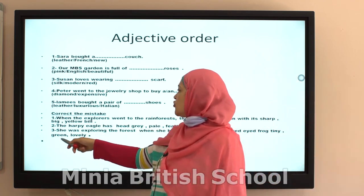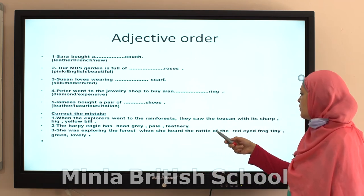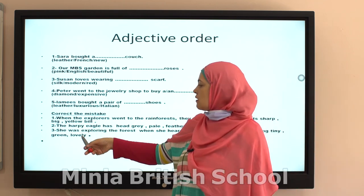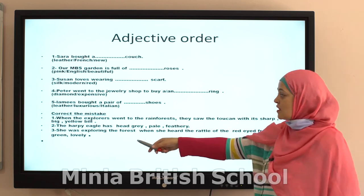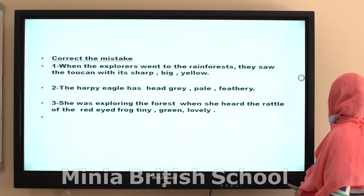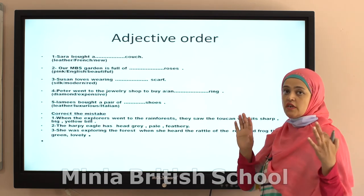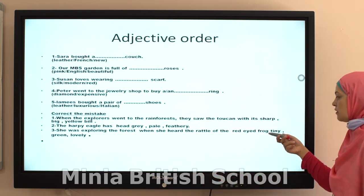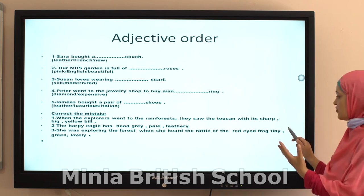Number three, she was exploring the forest when she heard the rattle of the red-eyed frog. Tiny, green, lovely. What do you think I will start with? Yes, of course, I will say my opinion first. Lovely. By the way, the red-eyed, this is the name for the frog. So I can't say that the red is a color. This is the name for the thing that I'm talking about, the red-eyed frog.